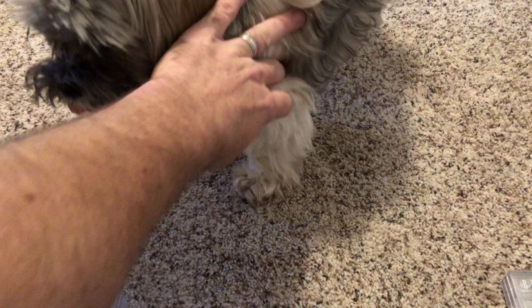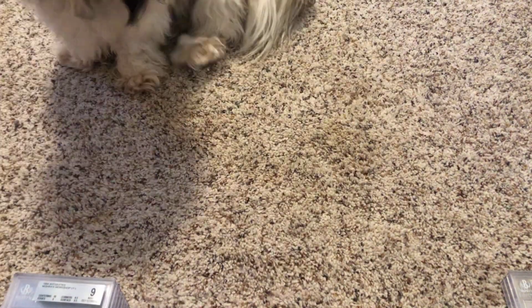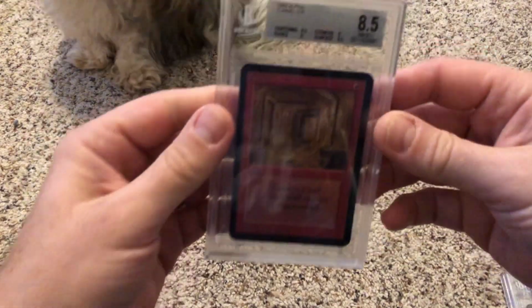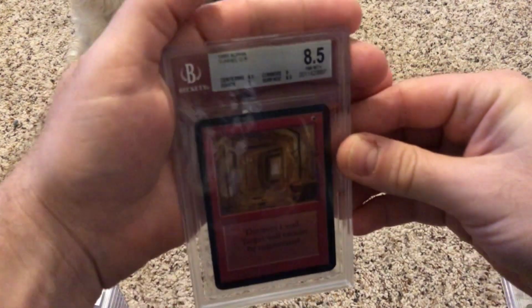Even back then, I never played with it. I didn't think it was that great of a card, but I knew it was worth a decent amount, so I kept it, held on to it, and it's one of my favorite cards.